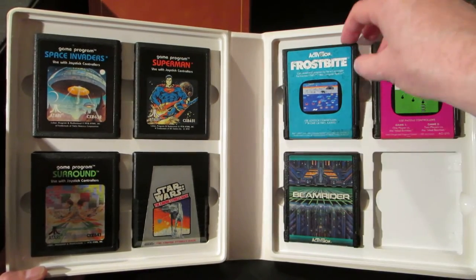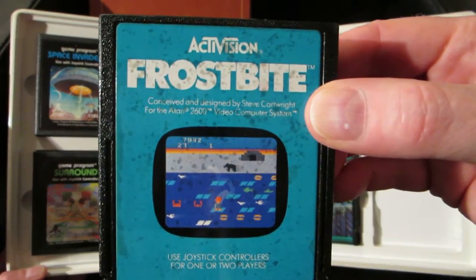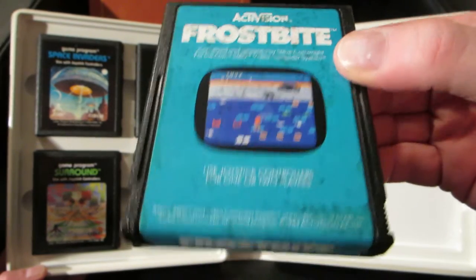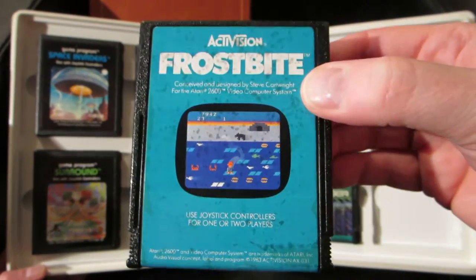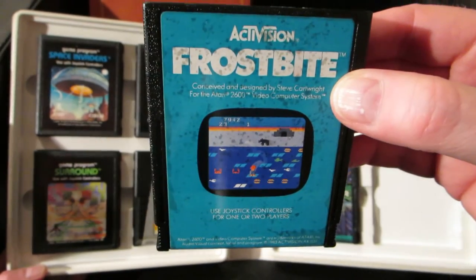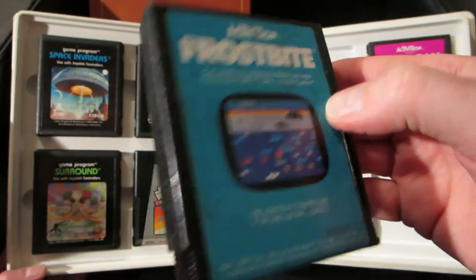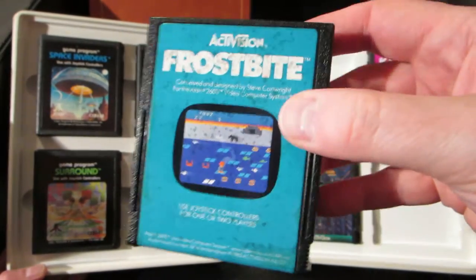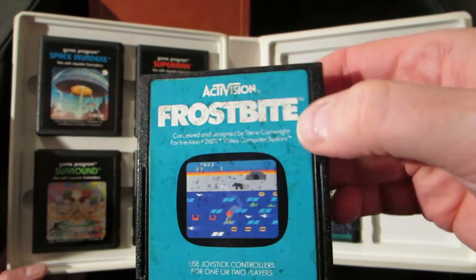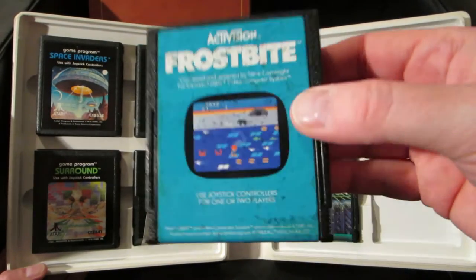But when it came to getting Frostbite and a bunch of others, I looked online and I thought, what's wrong with that label? It looks like somebody spat on it or something. Well, I won't buy that one. So I kept waiting and looking around, and it turns out practically every Activision cartridge out there has this goo all over it, or this kind of mottled, gross labeling. Again, that's why the Kaboom is suspiciously pristine.